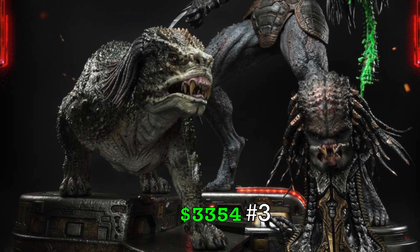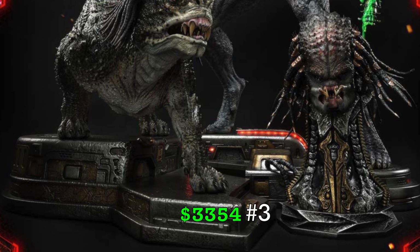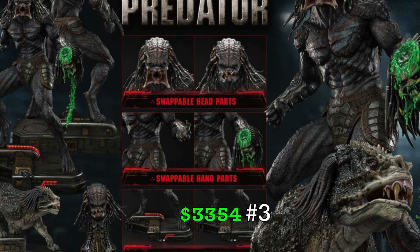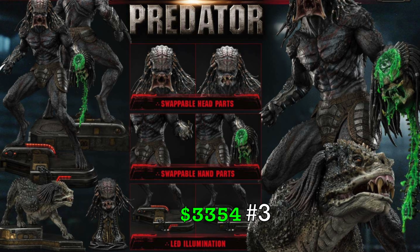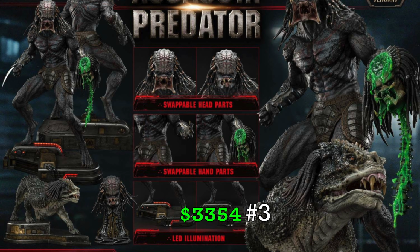I also have the Fugitive Predator coming, but this one, the Ultimate version, comes with the Assassin Predator, the one that was hunting the Predator, comes with one of his dogs, comes with all these different switch-outs where he has the Fugitive Predator head. And this is going to be massive as well because this was a huge character. I buy most of the Prime 1 Studios Predators, but this one should look great in the collection as well.